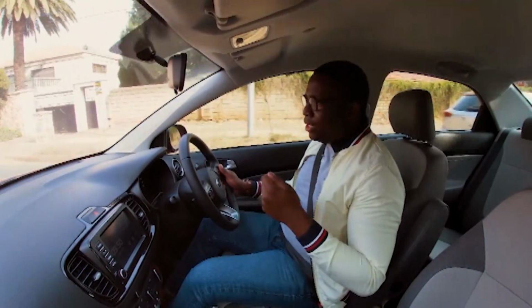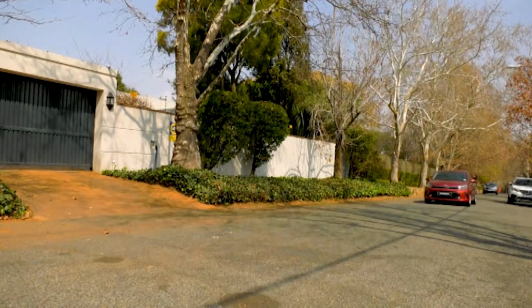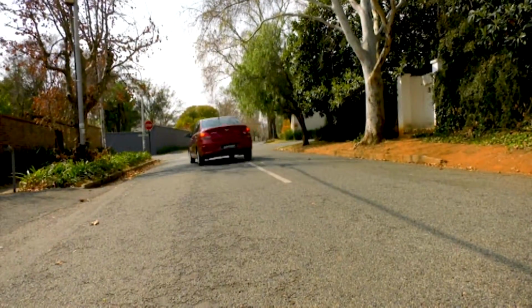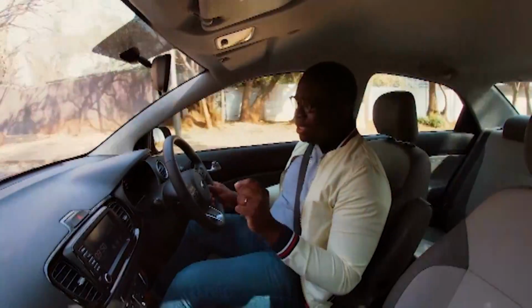I don't feel like Kia is trying to pull the wool over my eyes by giving me fancy little chrome bits that are going to age badly. You've got great ride comfort, you've got a decent engine, and you've also got amazing fuel economy. So this is budget done right, and I must say that I'm quite impressed that Kia's taken this route.